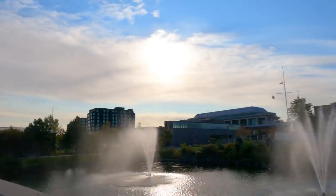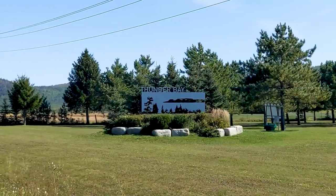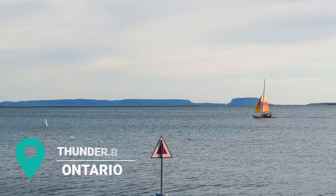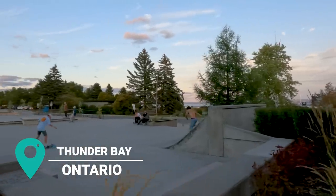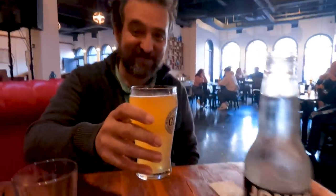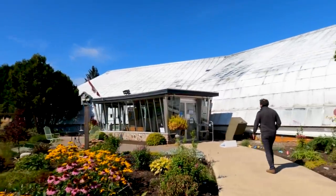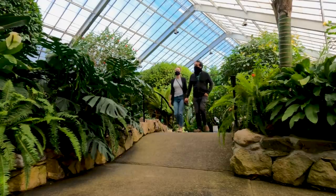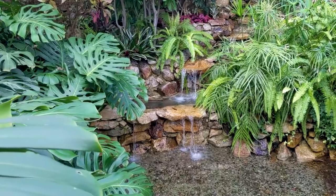Sitting on the northern shore of Lake Superior in Ontario, Thunder Bay was established in 1970 after the merger of two towns, Port Arthur and Fort William. Today you'll find a vibrant waterfront area with a beautiful marina, art gallery, shops, and restaurants, and no shortage of things to do. Thunder Bay has a totally free conservatory that you can visit and walk through and see all the beautiful plants.